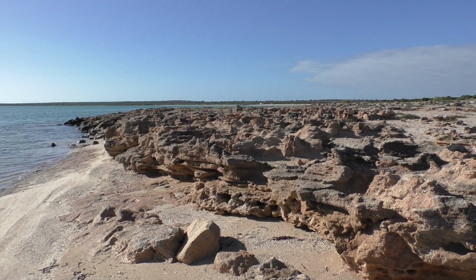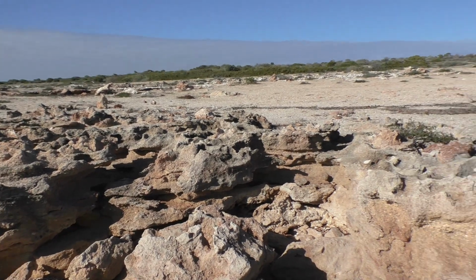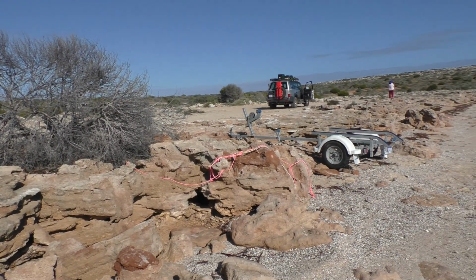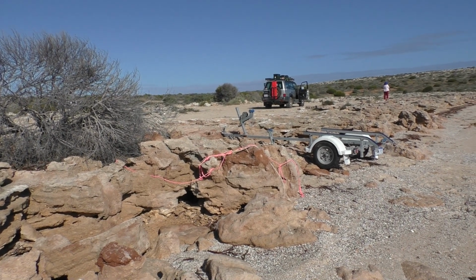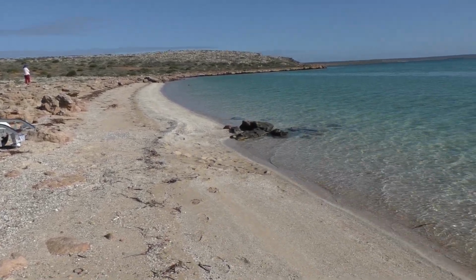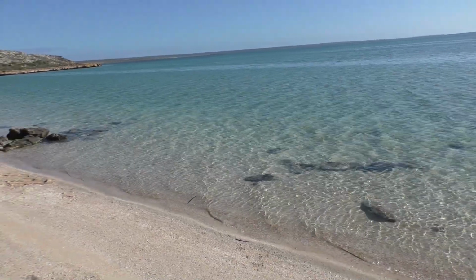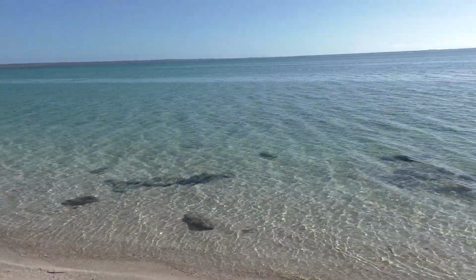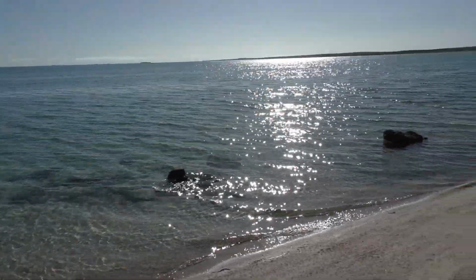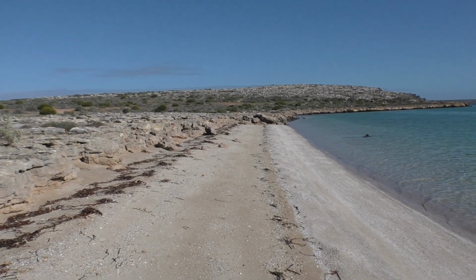Quite a bit of rock here, but once you get over that, and it looks like it's possible because we've got somebody who has managed to launch here, and once you pass the rock, beautiful sandy area, a little bit of rock down here, but not much to worry about. It would certainly make launching a bit easier than Three Bays North once you've got the boat down onto the beach. And you really only have to do that once per trip.